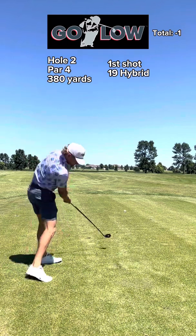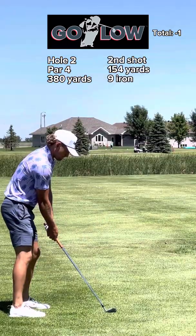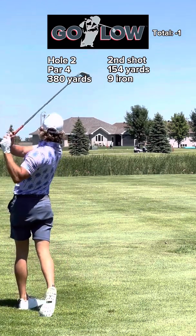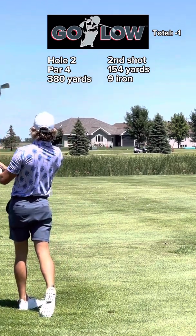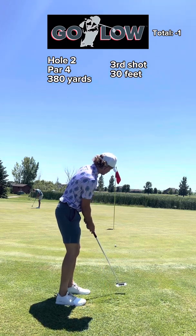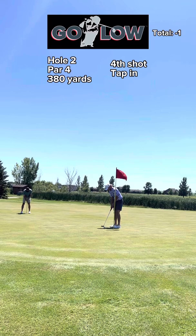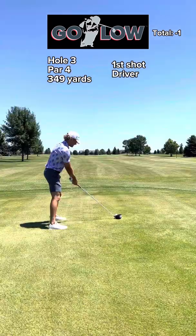Gotta stay short here of a water hazard at about 290 off the tee. This hybrid was solid. Wind was hurting off the right a little bit, so I had 154 left. Kind of a blind shot. Those cattails are pretty tall. This one went a tad long left, kind of a treacherous downhill putt. A little hard to consider chipping that because of the downhill. Could have raced away from me.